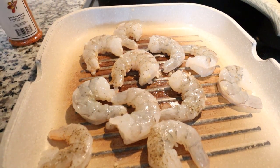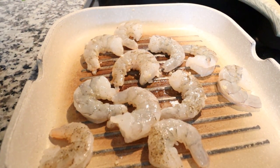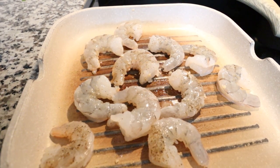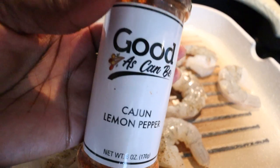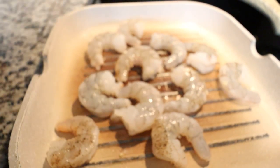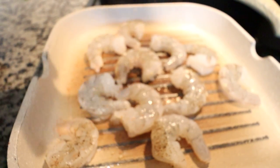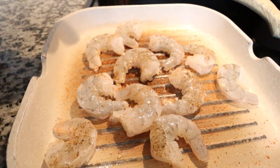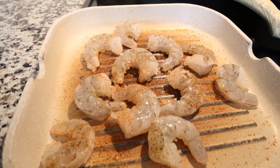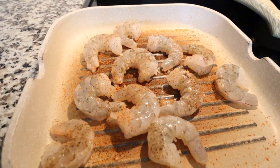And I'm going to add just a little bit of Good As Can Be seasoning. I got this from Rhonda's Red Sauce. This is her company, Good As Can Be. I'm just going to add a little bit of that seasoning on there. This seasoning is everything. And that's it. So we're just going to wait for that shrimp to cook, and we're also waiting on our curry sauce.